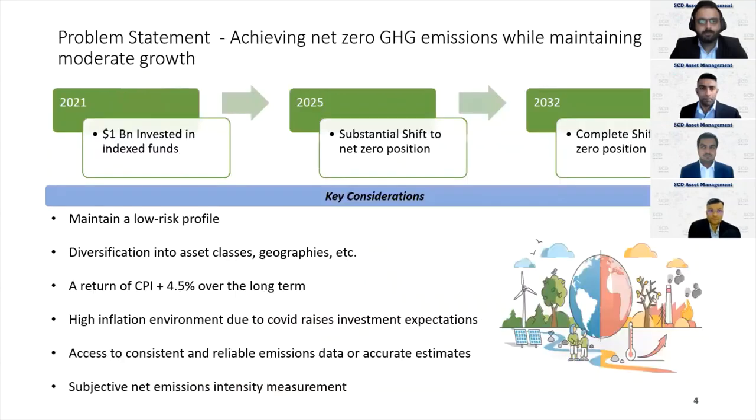Moving on, we have integrated the different financial instruments in our portfolio, and the drivers for our investment strategy are increased consumer demand for sustainable and green investment options, and policy and regulatory interventions, at a return of 8% in line with peer funds. The problem statement that we face is how to achieve net zero GHG emissions while maintaining moderate growth. Our strategy uses equity, green bonds, and clean energy ETFs to substantially shift to a net zero position by 2025 and a complete transition by 2032.